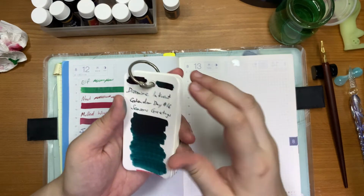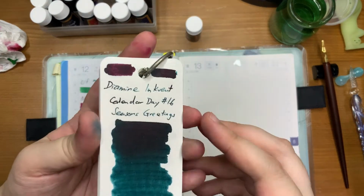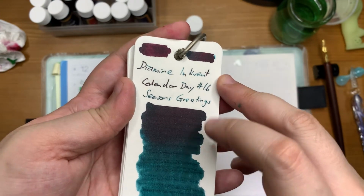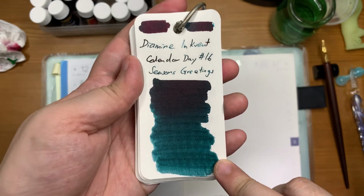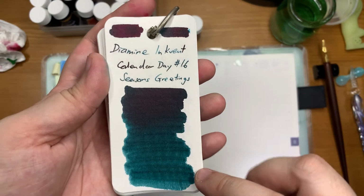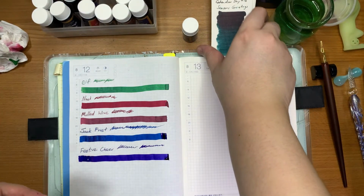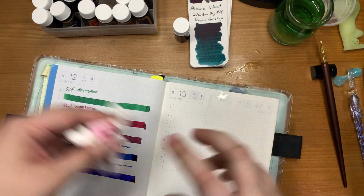Ooh, Season's Greetings. It's a sheening ink and it's quite obvious, the sheen, if you can see here. Yep, it's a dark blue-green with red sheen. The blue-green color reminds me of Noodler's Massachusetts, but Massachusetts doesn't sheen like this, so it's a nice color. I wouldn't personally really use it that much, but I can see it being used. You could use it for work.